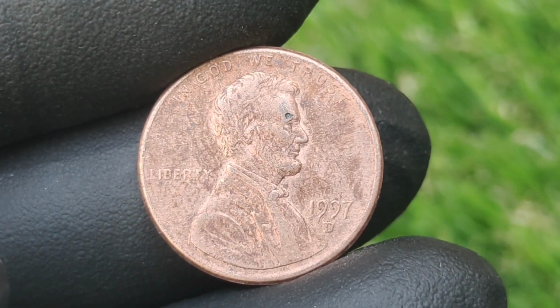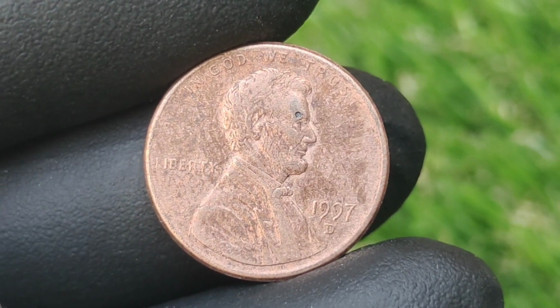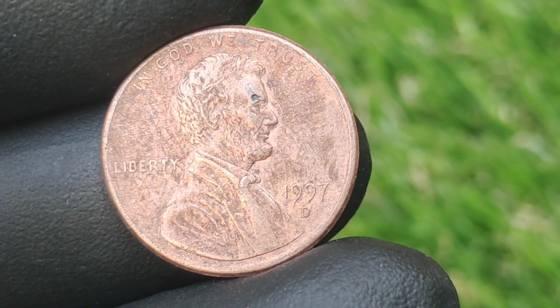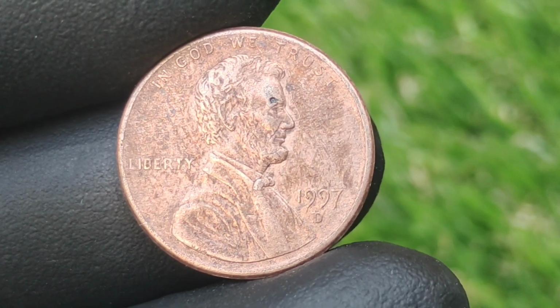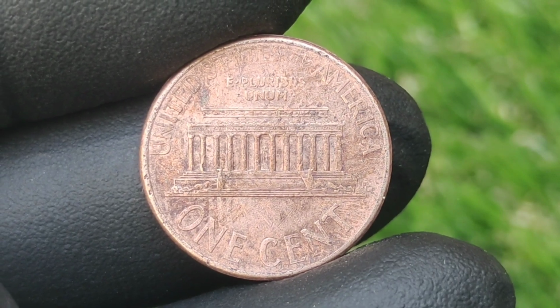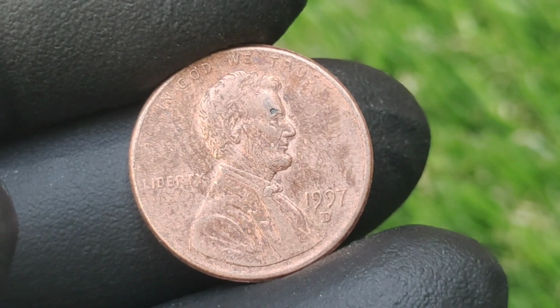A double die error occurs when the die used to strike the coin is misaligned during the minting process. This causes the design to be imprinted multiple times, resulting in a doubling effect that makes the design appear blurry or doubled. In the case of the 1997 D penny, the double die error affected the lettering on the obverse side, especially the words "Liberty" and "In God We Trust." When you look at the coin under magnification, you'll see a visible distortion that makes these letters appear blurry or doubled, making it a highly collectible error.